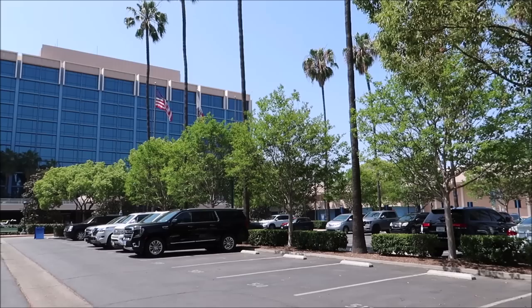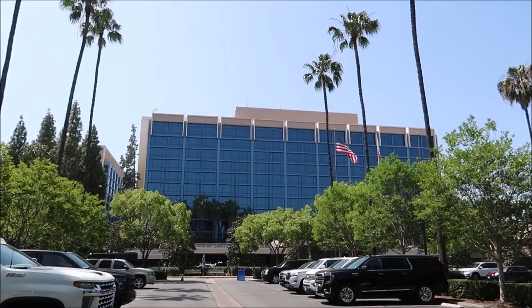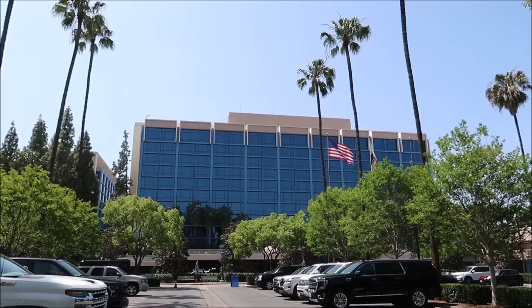There are three different places you can stay at the Disneyland Resort. You have Disney's Paradise Pier, you have Disney's Grand Californian, and then you have the Disneyland Hotel, which I think is probably the most famous one. And fun fact, it's been around since the 1960s, but Disney hasn't officially owned it until 1988.